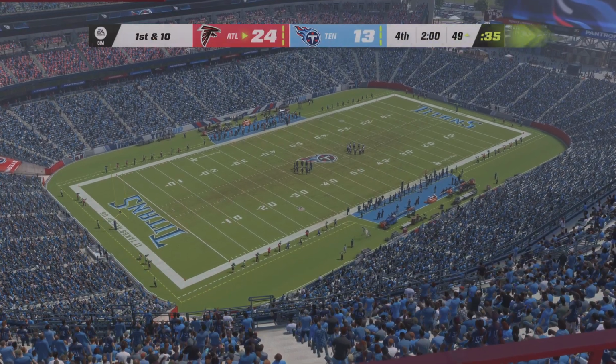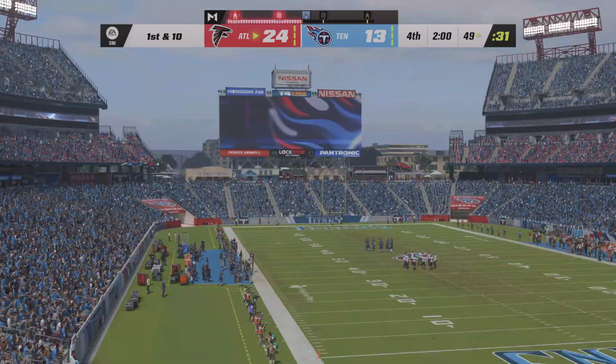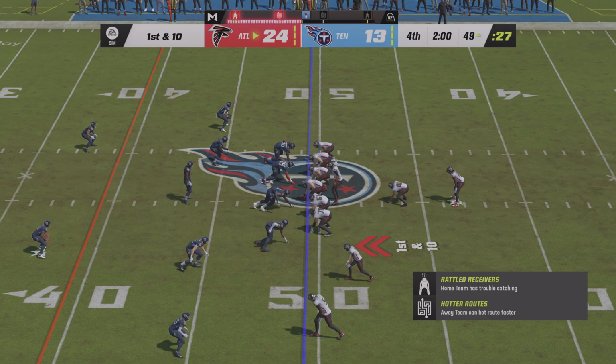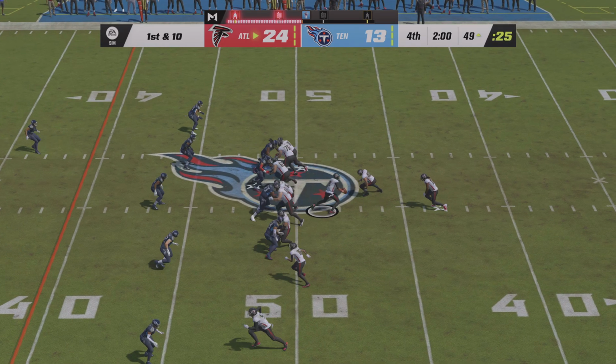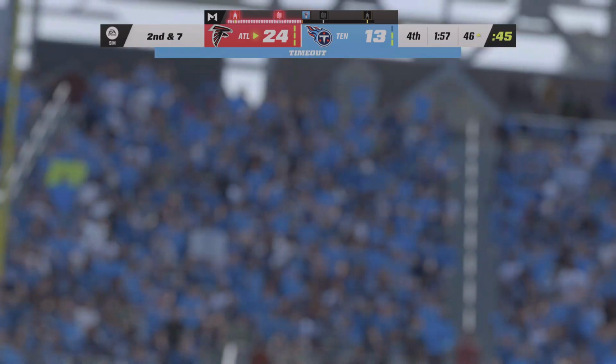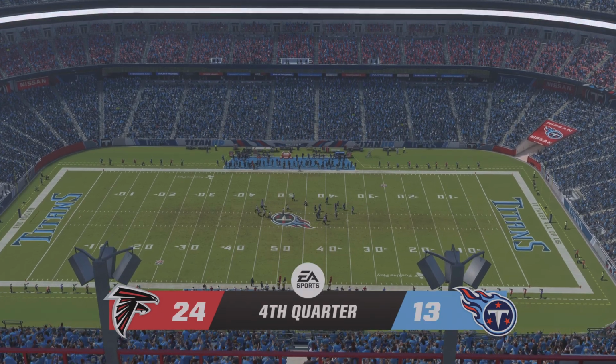Two minutes left to play in this football game here on EA Sports. So it's Falcon football as we welcome you back. And no doubt what they're looking to do is just salt away the final couple of minutes and escape with a win. And he's going to take this ahead for right around 3 yards, but no more than that. Second down.